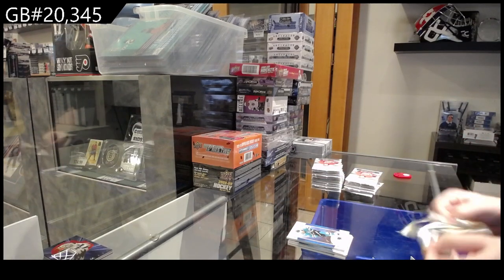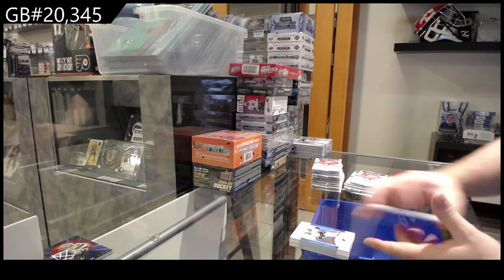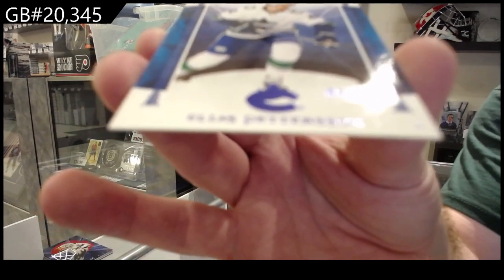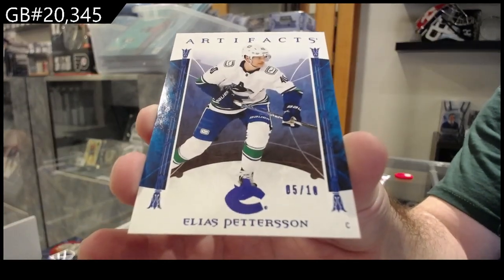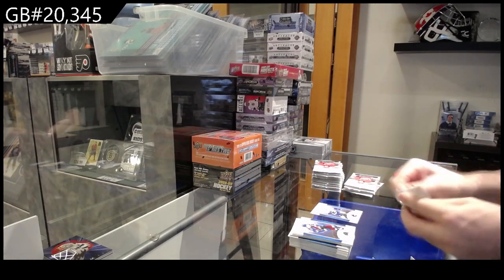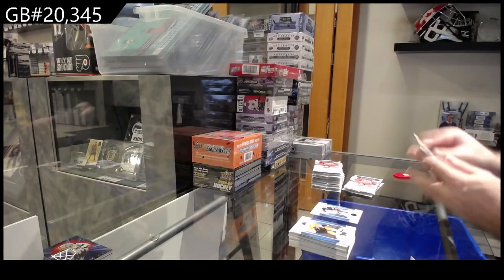I do remember in the retail they have a boatload of base packs. There we go. We've got that's a good one. Numbered 5 of 10. Elias Pettersson for Vancouver, 5 of 10. Number to 199 for the Islanders, Sorokin. Ilya Sorokin.